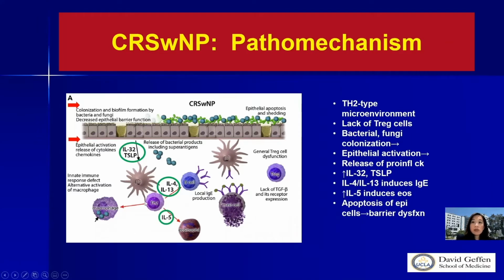And of course, the reason why it's important to be familiar with this Th2 inflammatory pathway is because a lot of our new therapeutic options, particularly the biologics, are designed to specifically target some of these steps along this Th2 inflammatory cascade. And then eventually, this leads to epithelial apoptosis and shedding and subsequent barrier dysfunction.